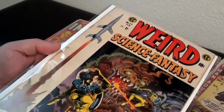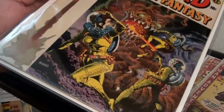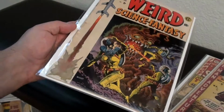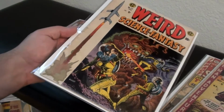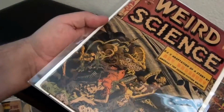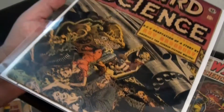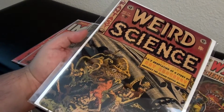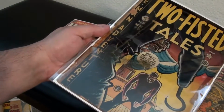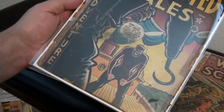This cover is unbelievable. This is Weird Science and Fantasy number 27. And these right here are pre-code books. Just beautiful Golden Age books. Was happy to get that one. The next one I got is Weird Science number 17. Just another beautiful cover. Unbelievable artwork. Just love that one. And then Two-Fisted Tales, I think this is number 18. This one's kind of banged up, but this is a classic cover. I love that cover.